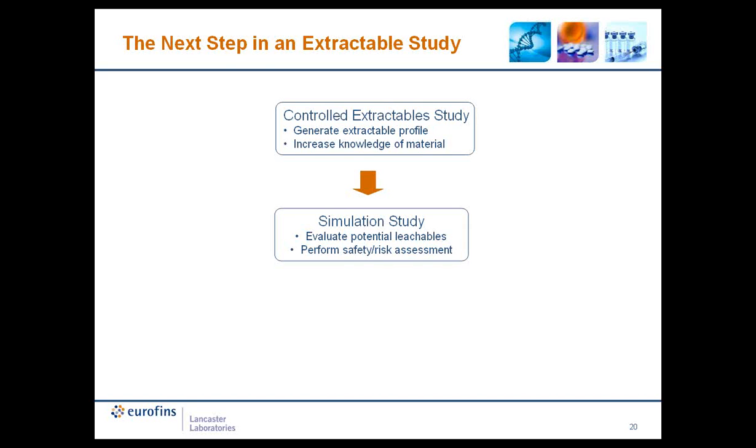Taking the data from the controlled extraction study, you move forward into a simulation study, where the goal of this study is to narrow the list of extractable compounds observed in the controlled extraction study to those that may become leachables. For the simulation study, one should utilize model solvents and either product or placebo matrix. During this study, we want to see what we can leach based off the list of extractables observed. The extractables knowledge space generated during the controlled extraction study allows us to target in on those specific compounds in the simulation study.